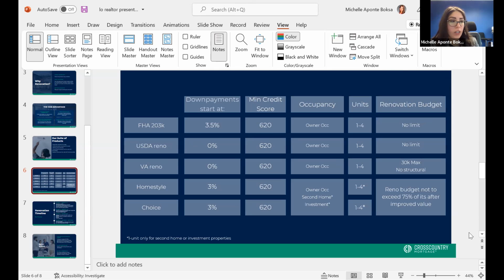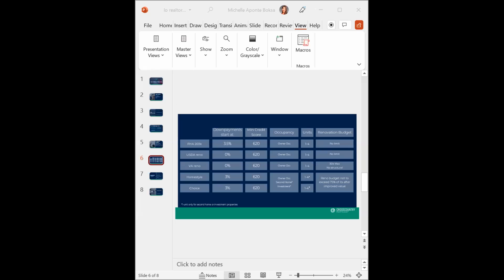Any questions? Who determines how much the renovation costs? Is that something the buyer should be getting quotes on, or how does that work? So they will be getting quotes themselves. They will work with a contractor of their choice, and the contractor will put together an itemized bid that includes labor and material. We in turn will take that information to order the appraisal. Then the appraiser will make sure that the cost estimates provided by their contractor plus the purchase price will be supported by the after improved value.